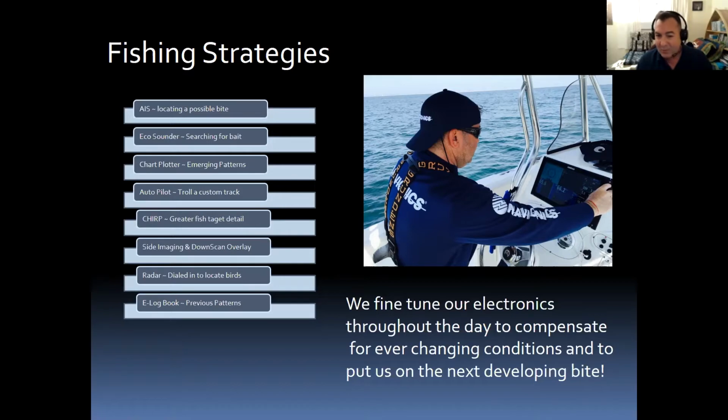All right, so one of the things I want to show you, and you'll see me there in the picture with the Navionics, is it's important to let you know we fine tune our electronics throughout the day. It's got to compensate for all the ever-changing conditions that are going on out there. And in order to get on that next bite, we better be fine tuning, we better be looking at different things and popping in waypoints and so on and so forth. So let's get a little further into this.